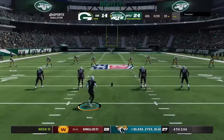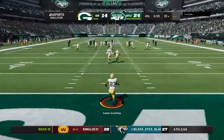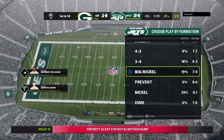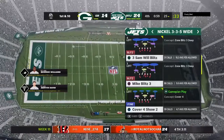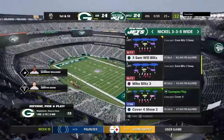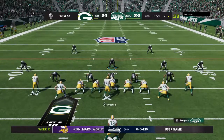The kickoff unit as they run up and send this one away. And there will not be a return here. It's a touchback, and it'll come out to the 25-yard line. The Packer offense ready to get their next drive underway.